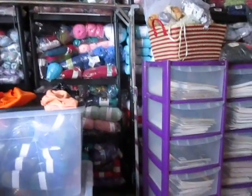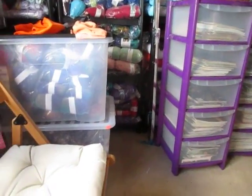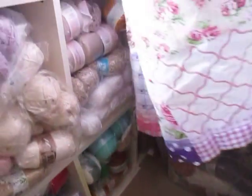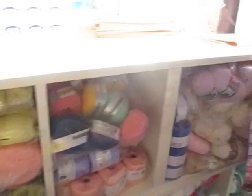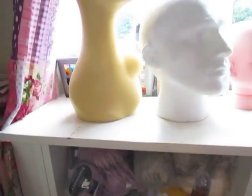So all I need to do now is make some more things for my Etsy shop and use it up. Oh yeah, I forgot to go back under the window again. Hiding behind the curtains is even more. But it is helping me so much to have it all in one place.